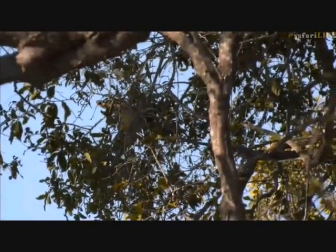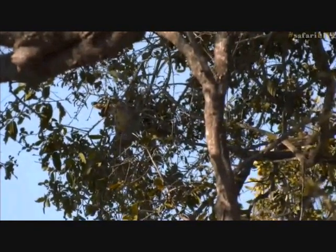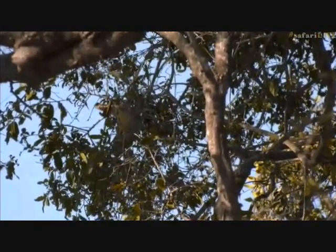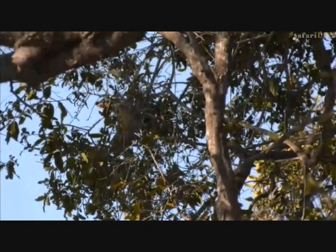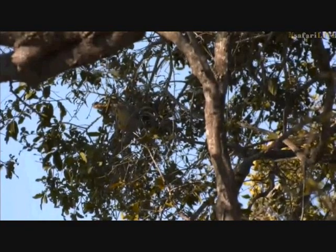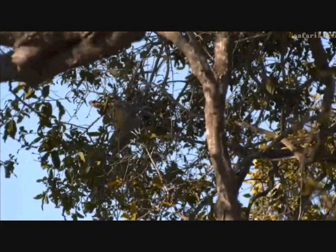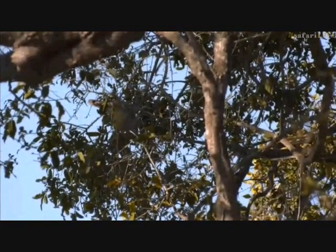This was the area where the hadeda ibises actually had a nest too, so it's definitely a well-used tree, but I don't see anything at the moment constructing a nest. There's lots of little holes. We're talking about birds that nest in tree cavities, and all the crested barbets, we're actually talking about them too. They're definitely one of them, so they could be using this. I'm sure there's squirrels up in here.